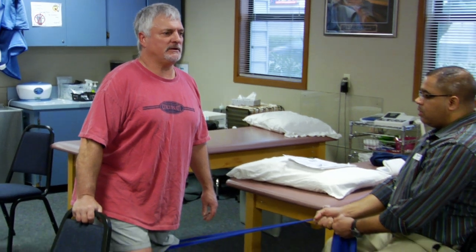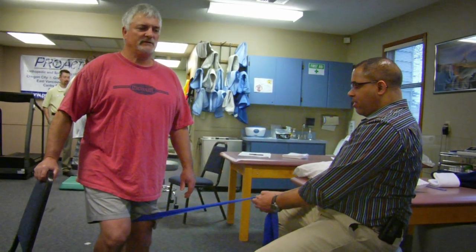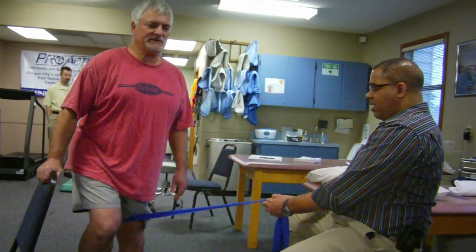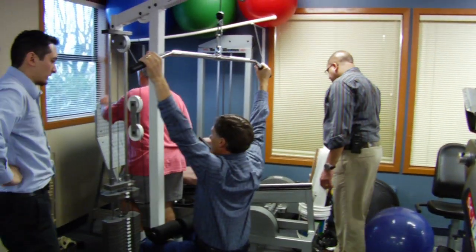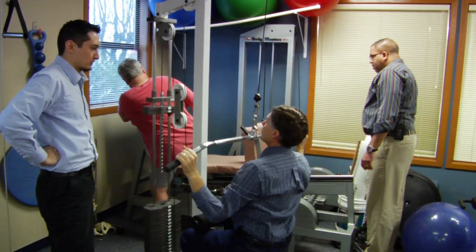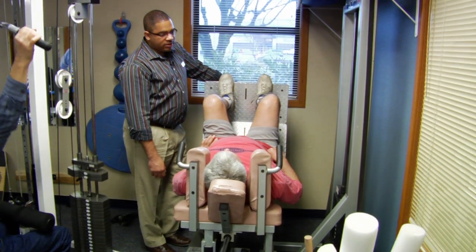My first patient this morning, Tim, had a total knee replacement, total joint replacement. I think Tim's surgery was about 3 weeks ago. Tim actually has a history prior to his joint replacement. He's had a couple of other surgeries and has really been limited in his range of motion. And one of the things that we really want to make sure of is as this new joint is healing, that he gets as good a range of motion as he has available to him.